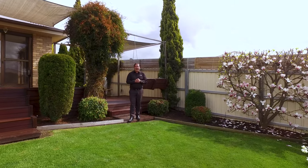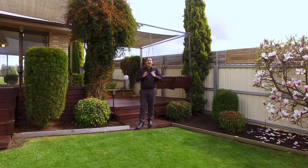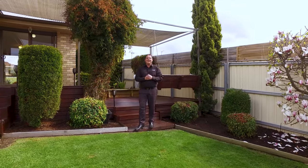This fantastic property has multiple bonuses with an automatic watering system. It's got a garden shed and the 2 decks which overlook a fantastic fish pond.